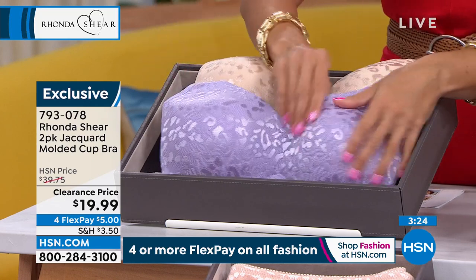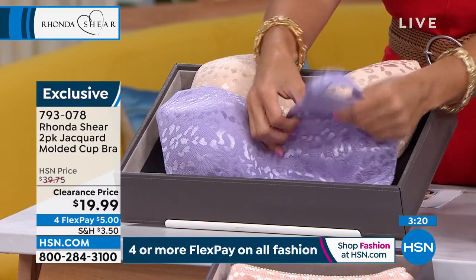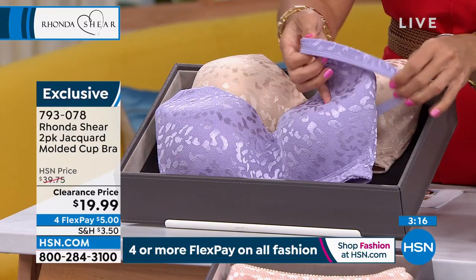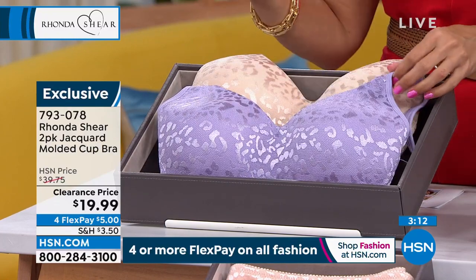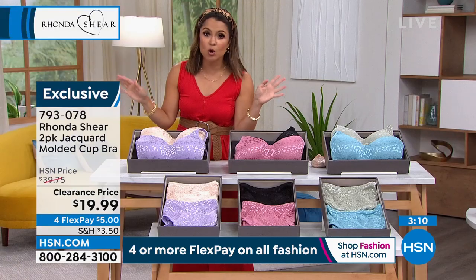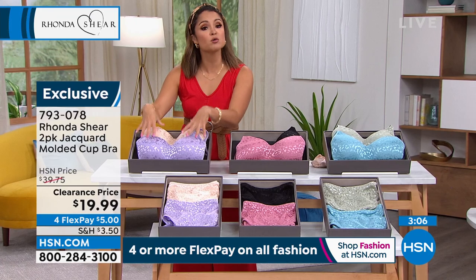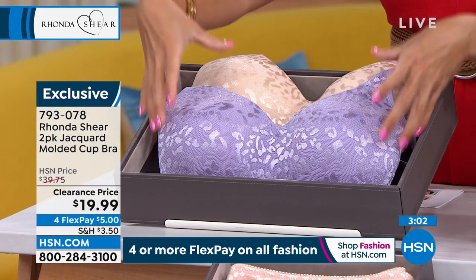These are a jacquard molded cup bra, so there are no separate cups. It's all molded in, no underwire, no hook and eye, and fully adjustable padded straps as well. Easy care: you can machine wash these and tumble dry, no problem. They're super, super soft on the inside and out, and these have the most support of the lines that Rhonda brings us because of that molded cup design.